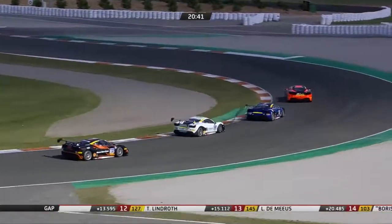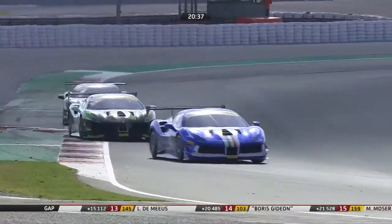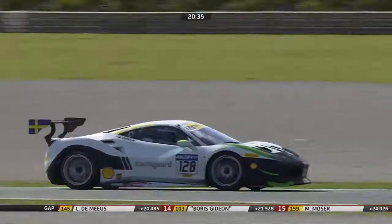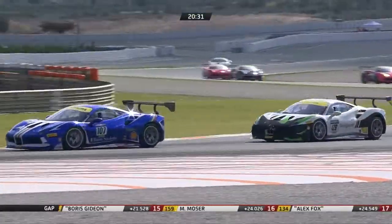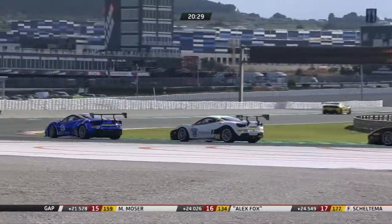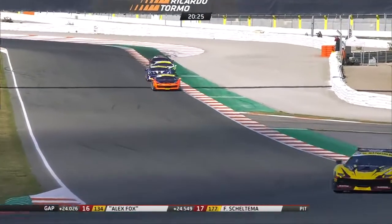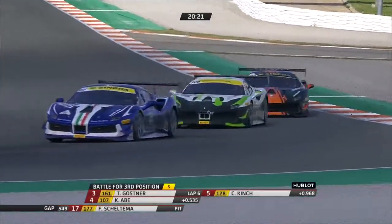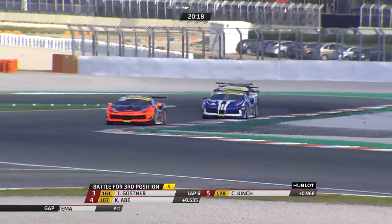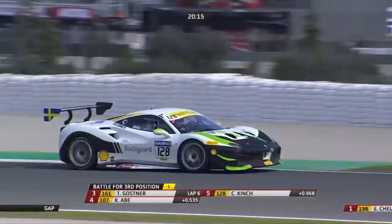Christian Kinch closing in on the back of the Ken Abe car. More cars continuing to exceed the track limits, including Manuela Gosner and also the car of Alex Fox and the car of Matthias Moser once again. Add to the list of that Boris Gideon.